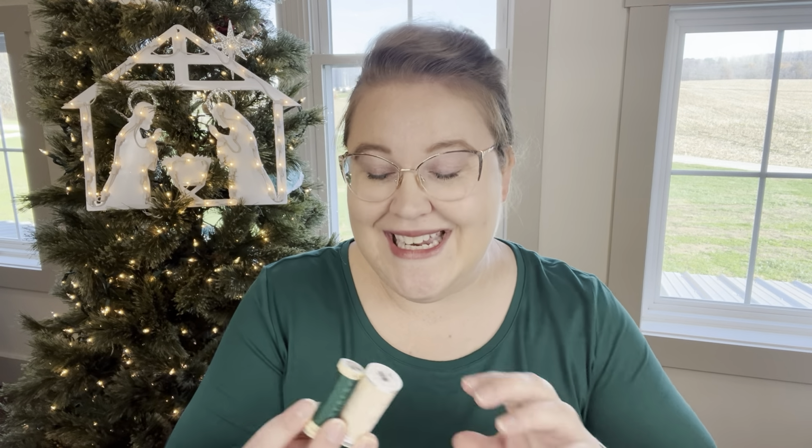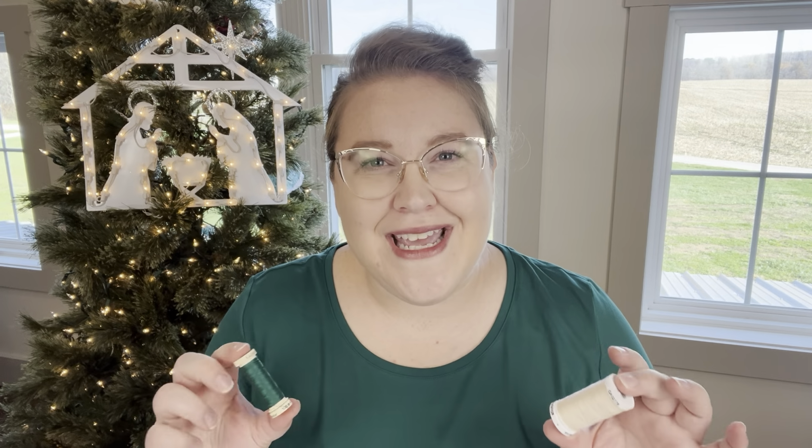The next thing that I always add onto my Christmas list is thread. I love getting random colors of thread. For the most part, I just tell Mom and even Josh to go to Joann's and pick out some random colors of Gutermann thread. This is my favorite kind of thread. Or we can get the bigger spool if they want to spoil me there with some basic colors.